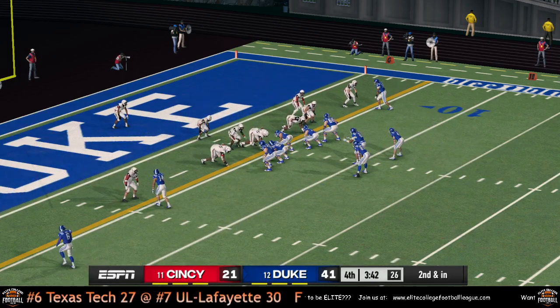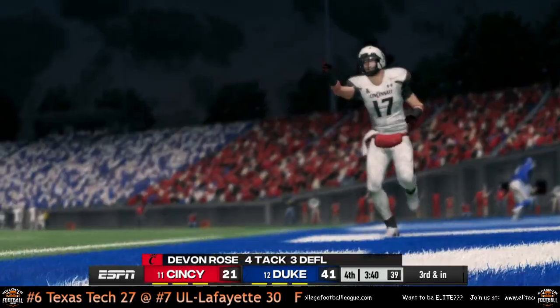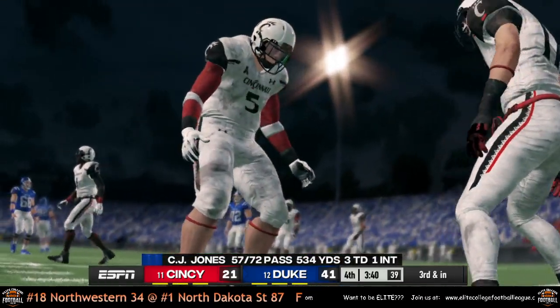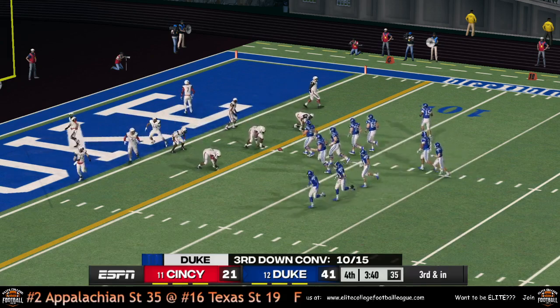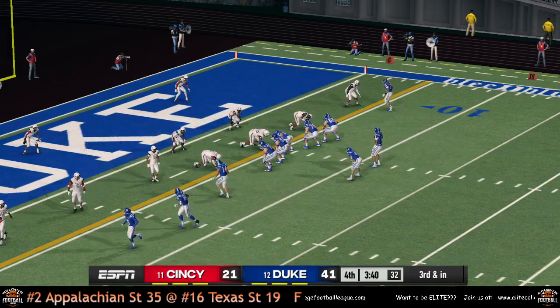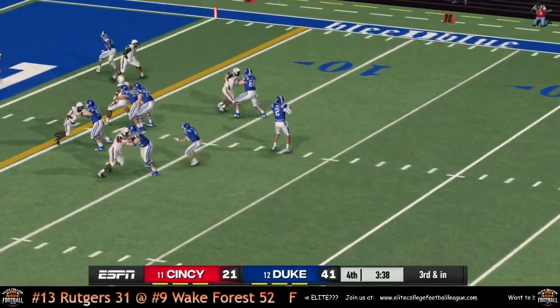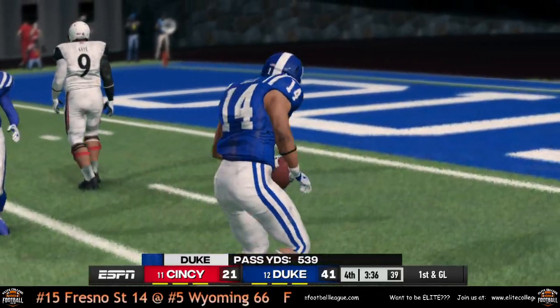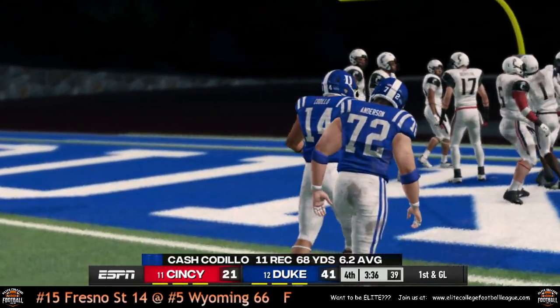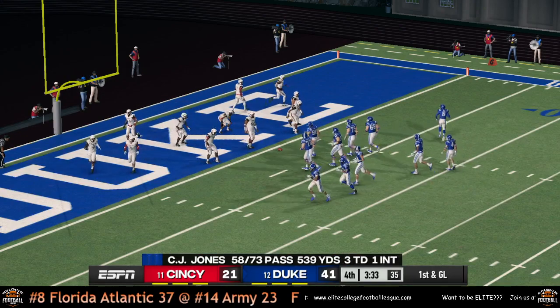Two to the bottom, 1 to the top. He's going to throw a quick pass, but it is incomplete. Brings up 3rd and inches. Three to the bottom, 1 to the top. That is going to be a 1st and goal. Cadillo with that reception there.